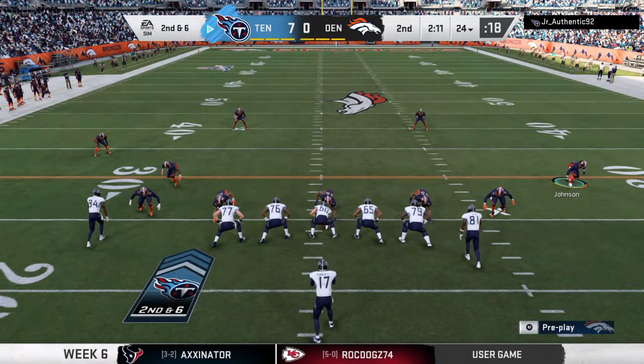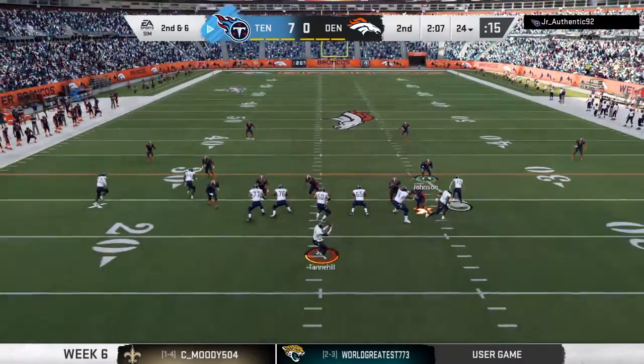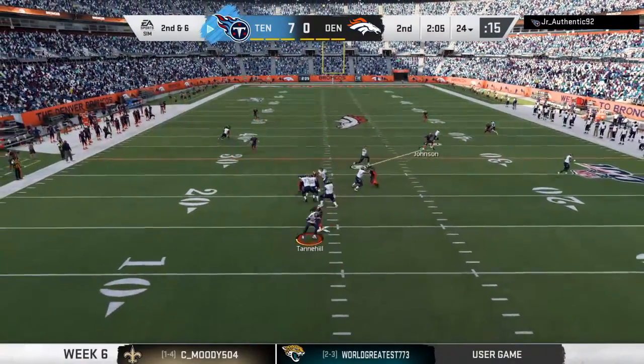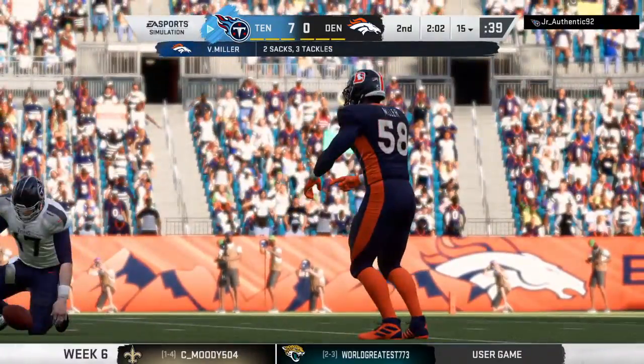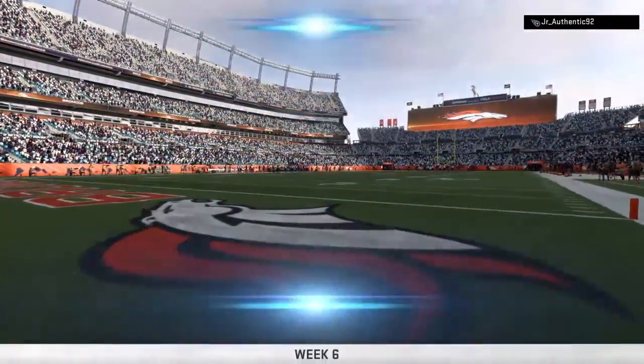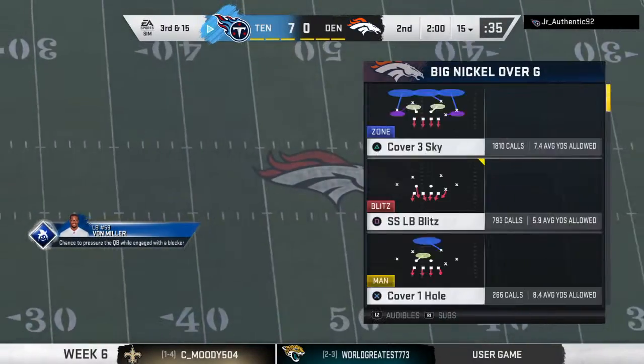22 Jet Bombers. Snap. To throw is Tannehill. Under pressure, and he's going to go down. Tannehill sacked. Von Miller in there to take him down on what will take us to the 2-minute warning.